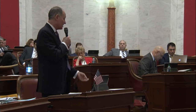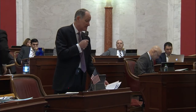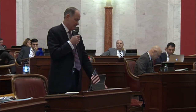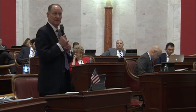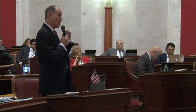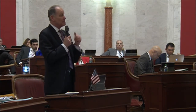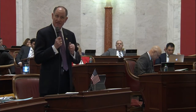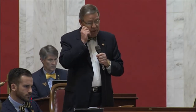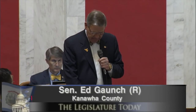If we want to move our state forward, Mr. President, if we truly want to make our state move forward, we will be inclusive. We will be diverse, and we will be welcoming. We will not set up barriers and walls that keep people from wanting to come, and more importantly, that drive our people away. I hope anybody that knows me knows that I would never stand up to support anything where I think people are going to be mistreated.